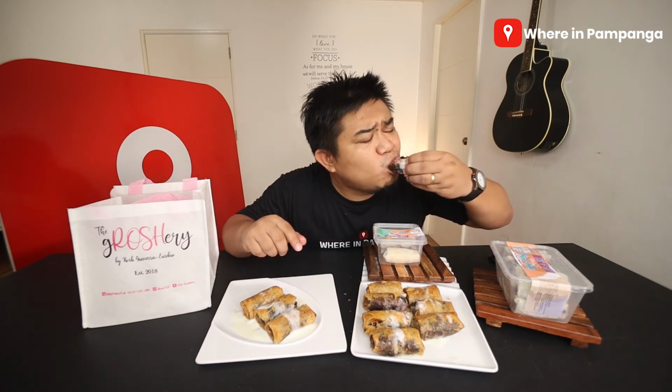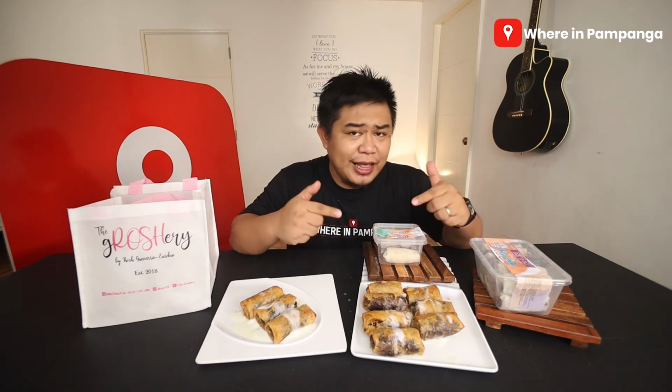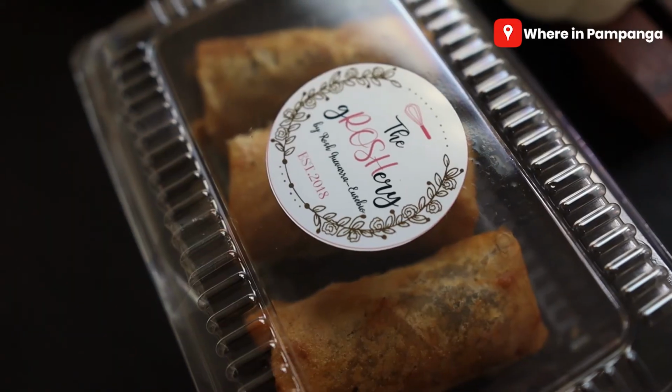Yaman na talaga. Now, let me have another one, please. This is a different way to enjoy the ingredients and the flavors of halo-halo. This is the original and unique, the first in Pampanga to have a fried halo-halo.